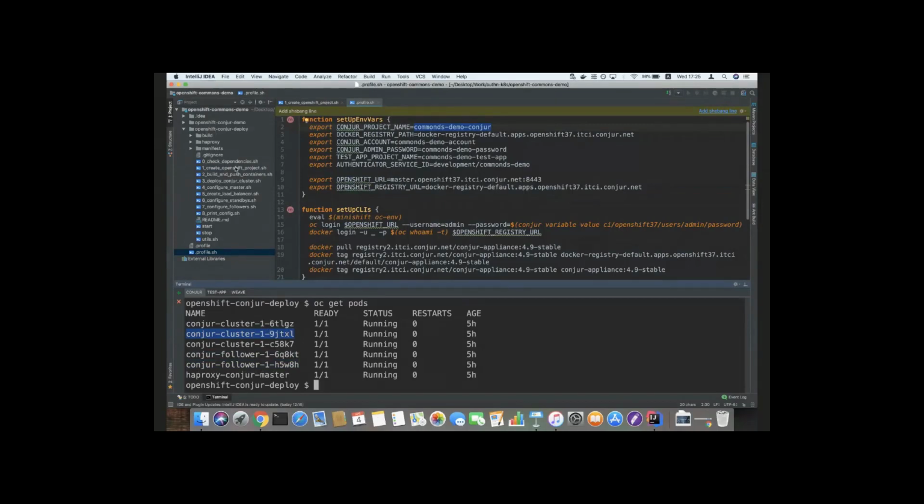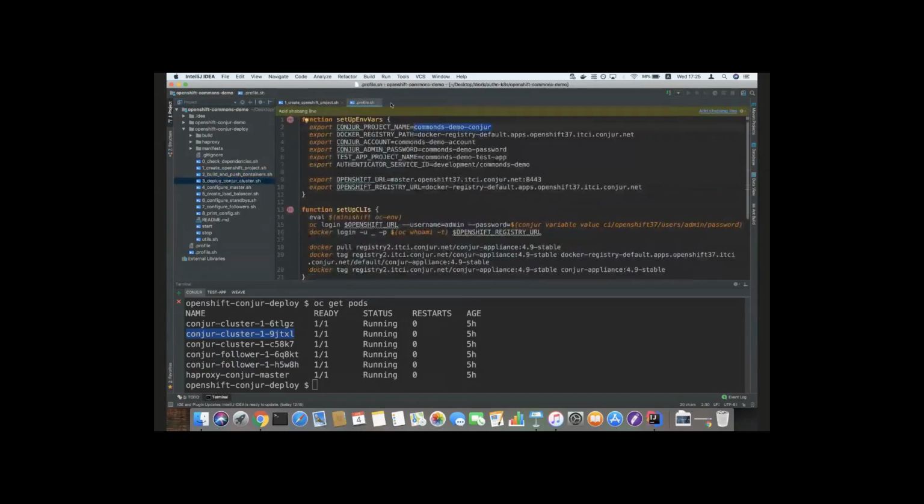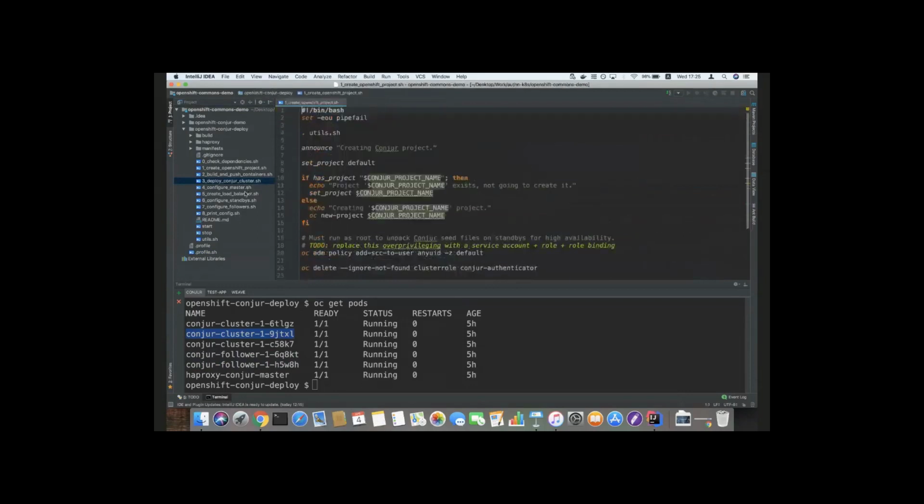And if I head over to that project and we list the pods here, you will see that I'm not really making this up. There are actually pods in there. So we have some followers, and we have some of the members of the cluster, standby, master, etc. So when you run these scripts, you create the OpenShift project, you build and push the relevant container images. And our recommendation is to do that with a private registry within OpenShift. That's very good for that.